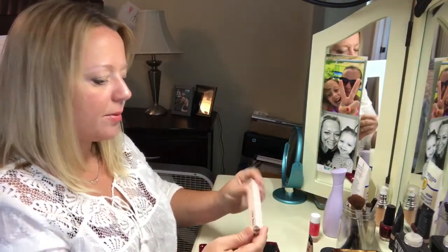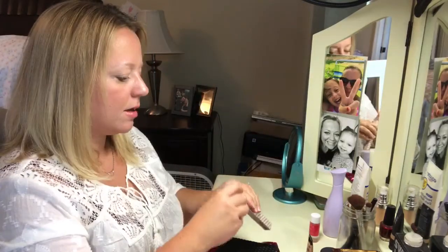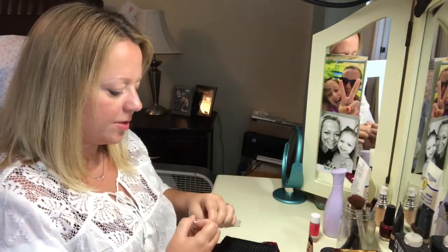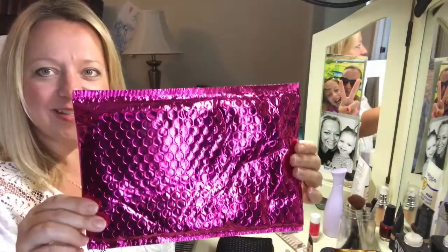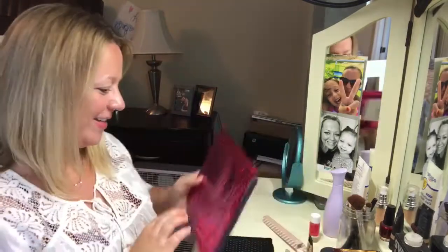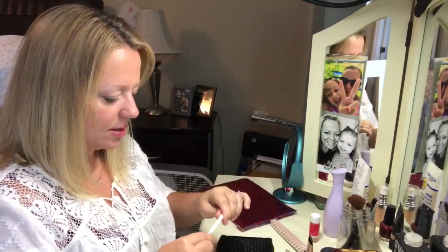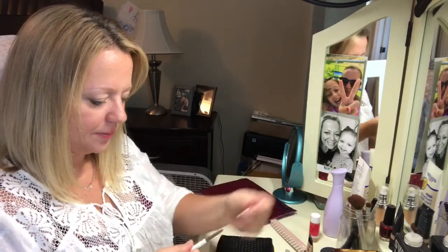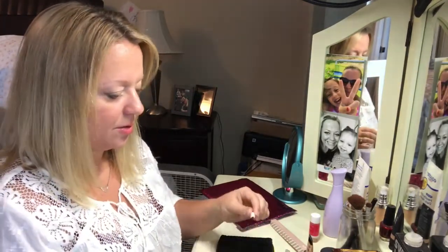This is ColourPop Brow Boss. I mean, you get all of this for $10 a month. And I think it's just like, it's just fun. I mean, what girl doesn't want to open their mailbox and see this? Love it. So this is a brow pencil, which is good for me because I don't have any eyebrows. This is just filled in. I mean, I have eyebrows. It just doesn't look like it unless I do something to them because they're so light.